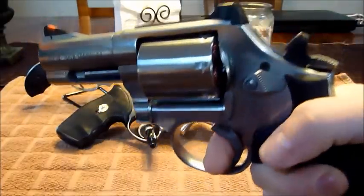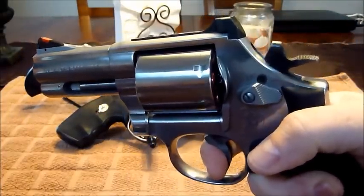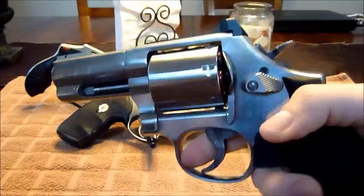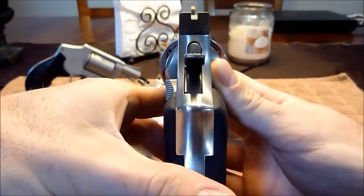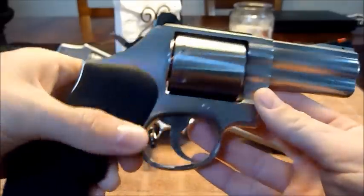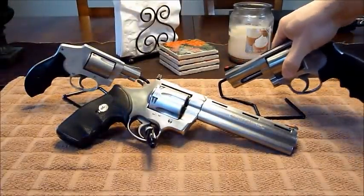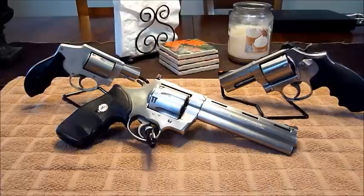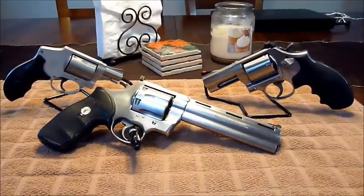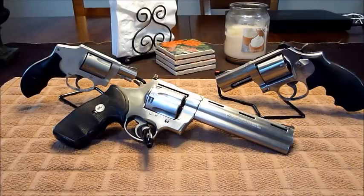Smooth action, single action, double action. Great sight picture. Just a beefed up, you know, kind of tactical revolver, if that does exist. I've never heard that term used very often, or at all for that matter. Maybe I just made it up. So yeah, I love that Smith.